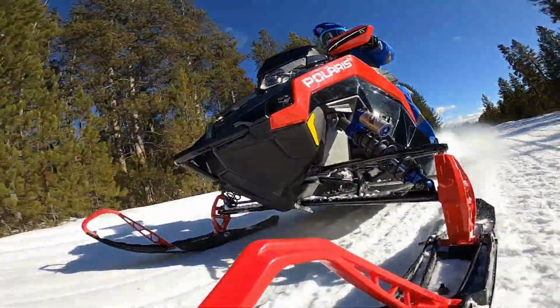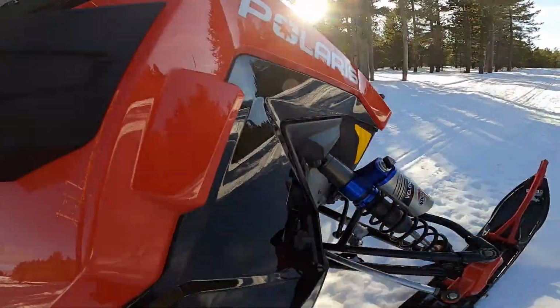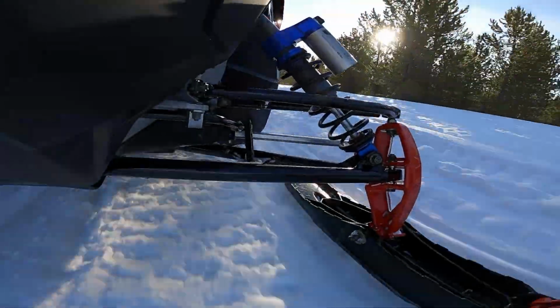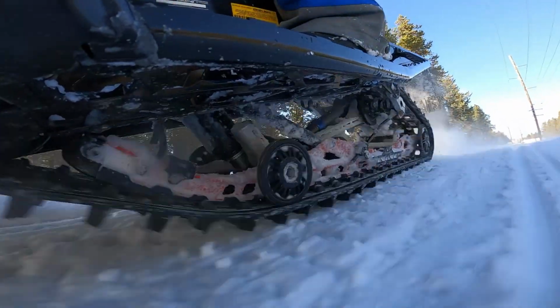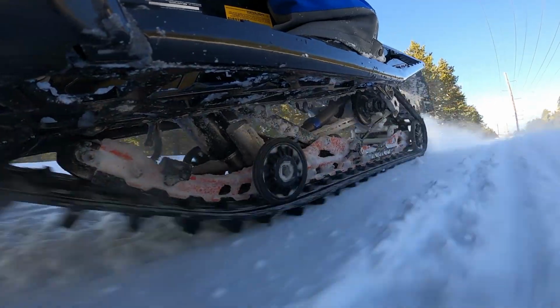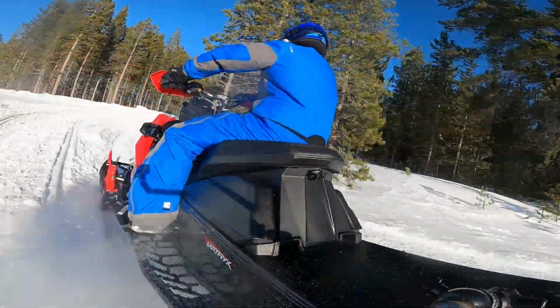Looking a little closer to the snow, the VR1 option gets you Walker Evans Velocity shocks on both ends of the machine and the middle. Then there's the familiar race IFS leading the way out front, and the proven Pro CC rear suspension out back. Now both of these suspensions will look very familiar to their Axis versions, but have been tweaked for the Matryx.